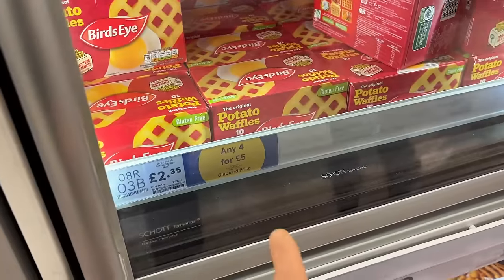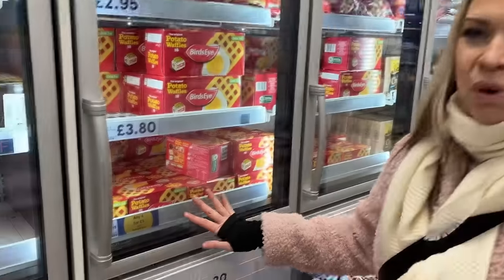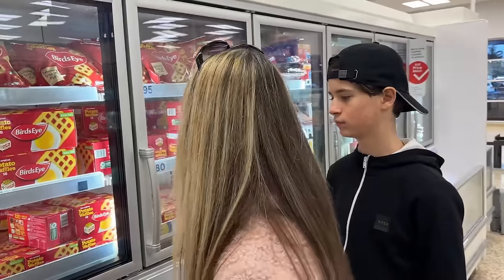They're really asking for it. Buy any 4 for £5 of potato waffles. I like potato waffles, but I just... Your hand went on the freezer door then. I thought she was going to open it. I just can't... We can't get 4 of them. No. JoJo behind you disagrees.